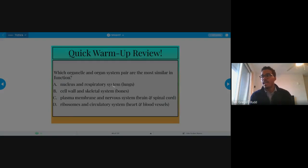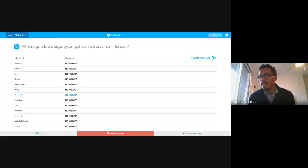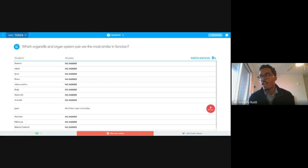So which organelle and organ system pair are the most similar in function? A, is it the nucleus and the respiratory system, which is the lungs? Is it B, the cell wall and skeletal system, which would be the bones? Is it C, the plasma membrane and nervous system, which would be the brain and spinal cord? Or is it D, the ribosomes and circulatory system, which would be the heart and the blood vessels that carry blood?